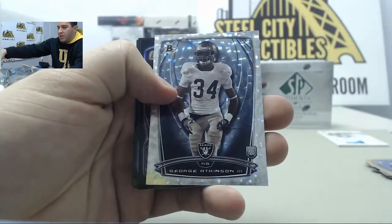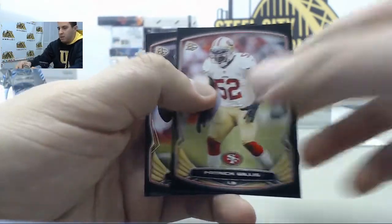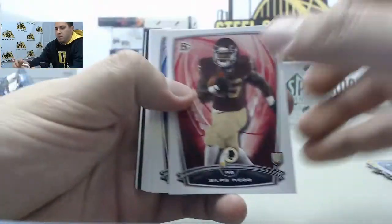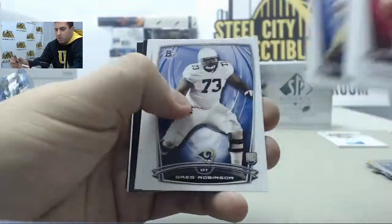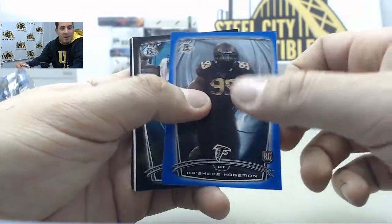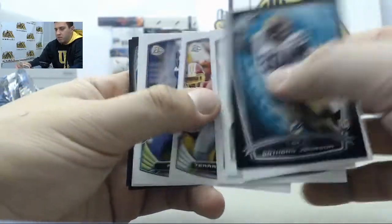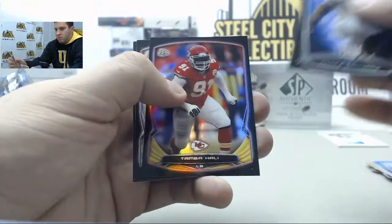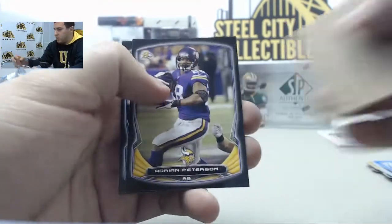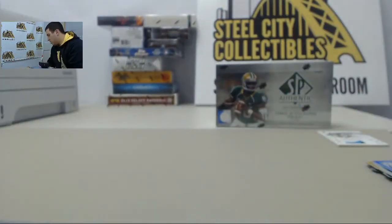We got another parallel here. George Atkinson the third. Got a mini up next is going to be Josh Huff. Blue, Rashad Hegman. Number to 499. Got a mini up next is going to be Andre Williams, Peterson, and Richardson. All right, so that will do it for the Bowman box.